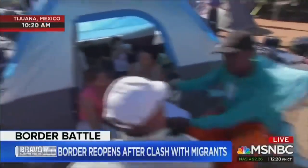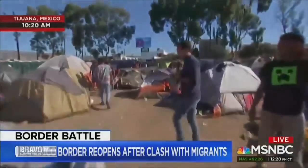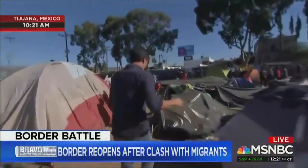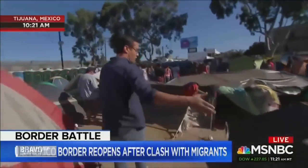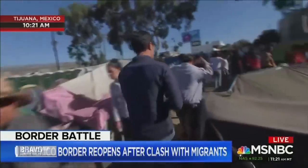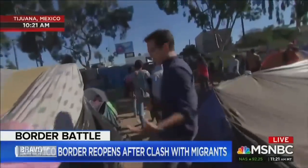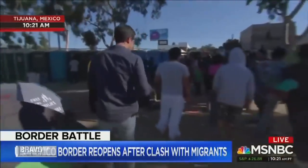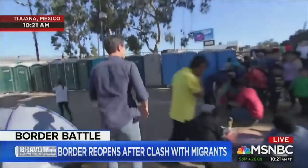The truth is, the majority of the people that are part of this caravan, especially outside, if we can make our way all the way over there, we'll show you the majority of them are men. So when this becomes a polarized political issue in the United States, you have people on one side that point and say there are women and children here, and that is true. And then there are others who point and say these are men that are trying to cross the border, and that's true too. From what we've seen, the majority are actually men.